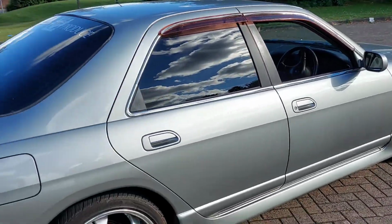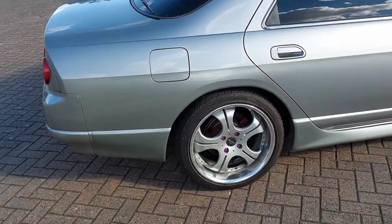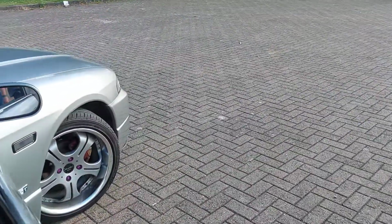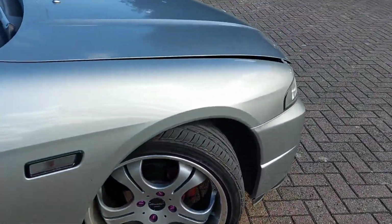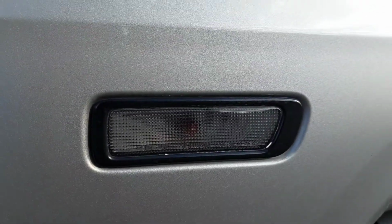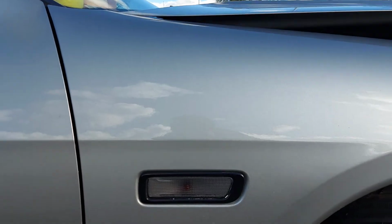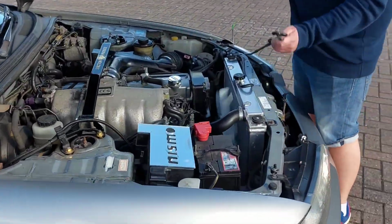Yeah, it's had all the centre done gloss black. It's got a Nardi wheel. There's more repeaters, and I'll show you where the magic happens. And there's more smoked repeaters. Are they smoked or are they clear? I think they're smoked, yeah.